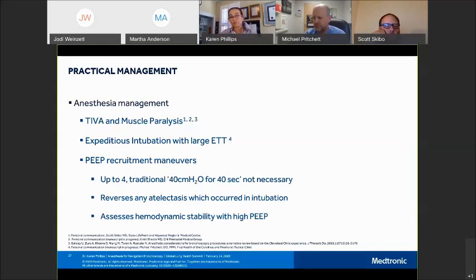And then finally, PEEP recruitment maneuvers. Traditionally, and this is well known within ICU medicine, the traditional 4 PEEP breaths at a peak of 40 centimeters of water for a duration of 40 seconds is often not tolerated in many of our patients simply because there is a hemodynamic compromise. The intrathoracic pressure is so high that it impedes venous return to the heart, and therefore cardiac output is impaired and they drop their blood pressure.